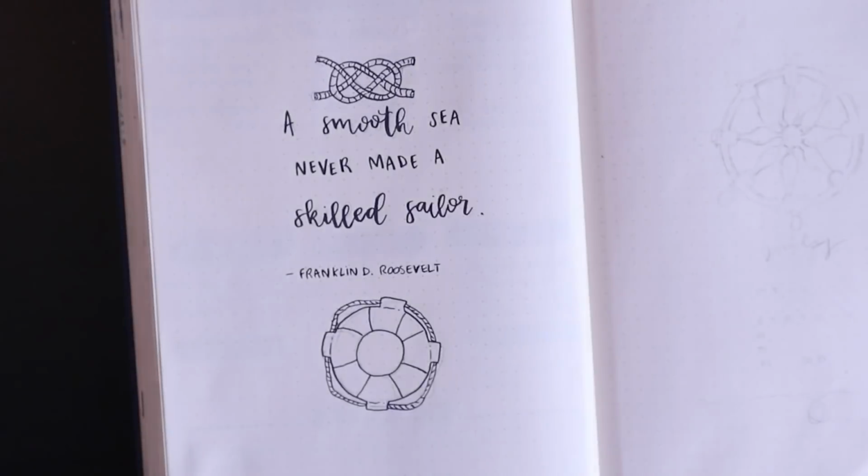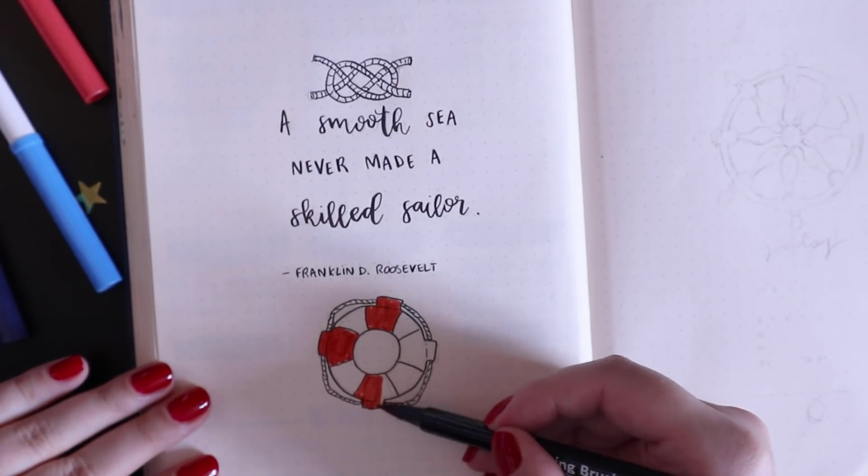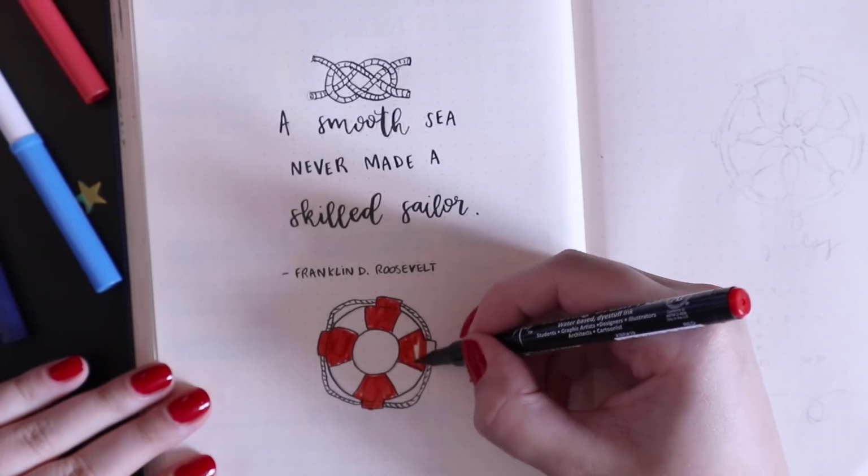So I'm mainly using my Crayola Supertip in blue and my Sakura brush pen in red for most of the color accents for these spreads.